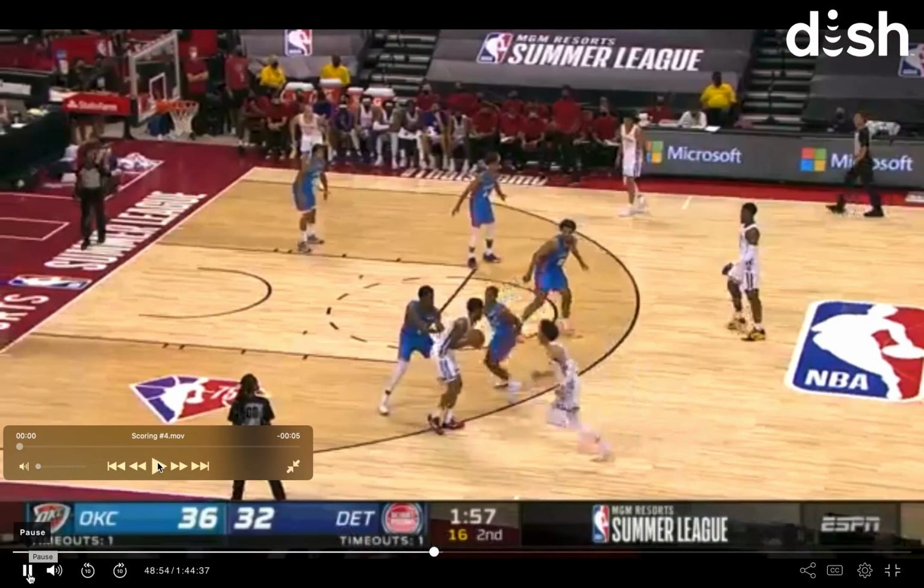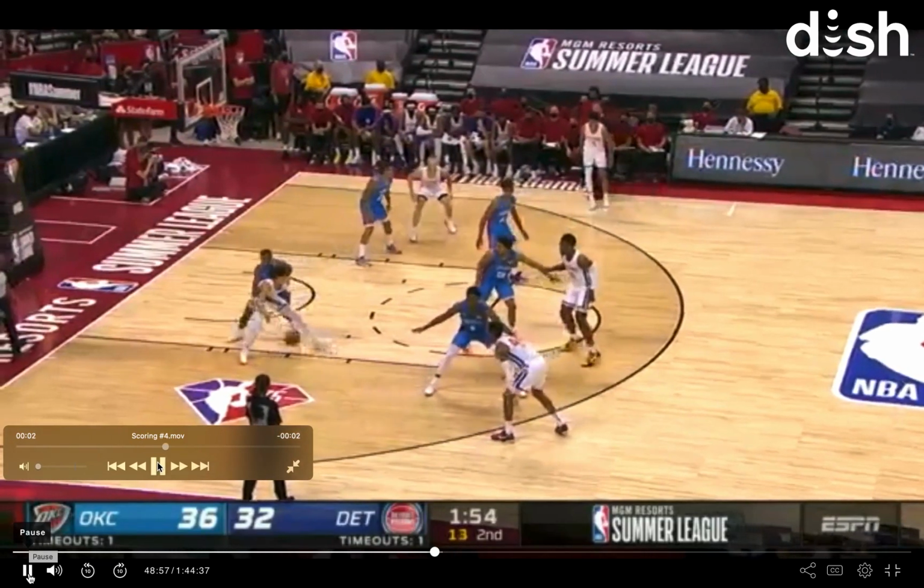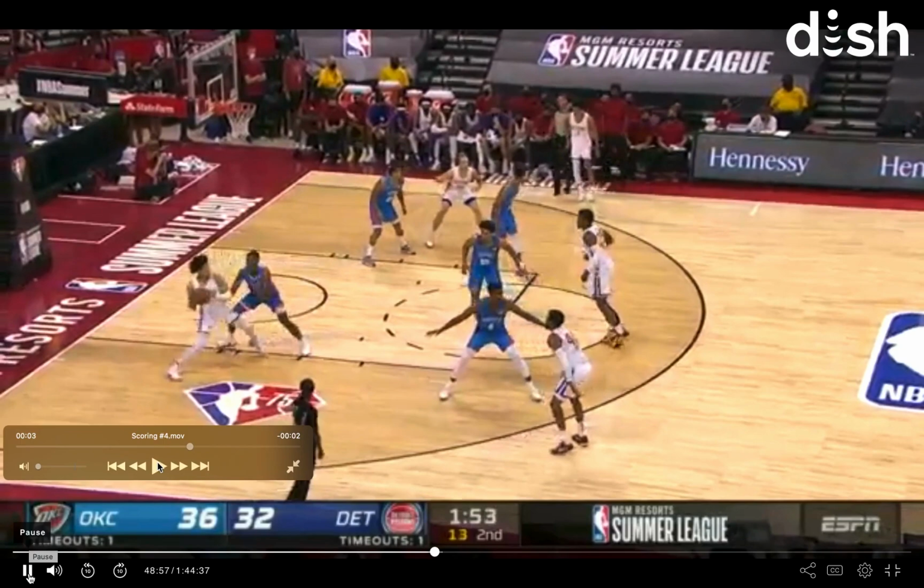The second aspect is his post-up game. We saw multiple times where they tried to run this for him. I think this is something we're going to see a lot. I'm really interested to see if we get some more success out of it through the next few games. Rod Beard said he thinks this is a part of his game. We'll see, we haven't seen as much.